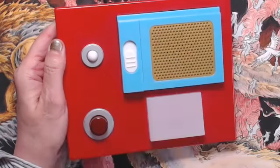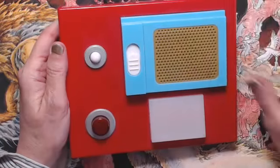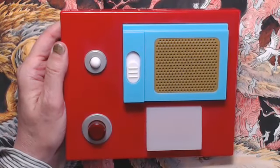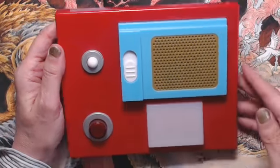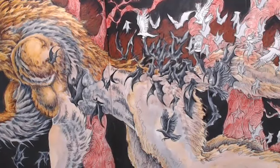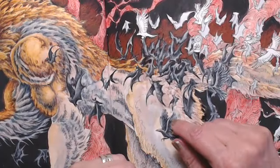Wait. You wave your hand in front of it. And it does the sound of the doors opening. Okay, that's all. Let's put it away. It's not going to stop the door opening sound.